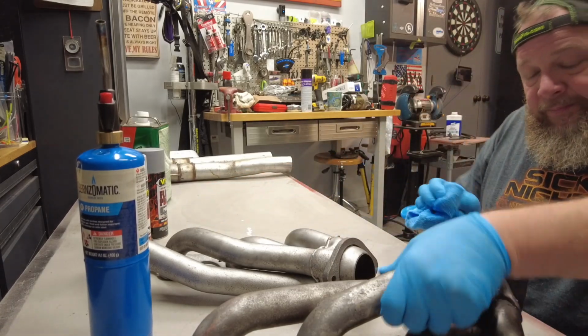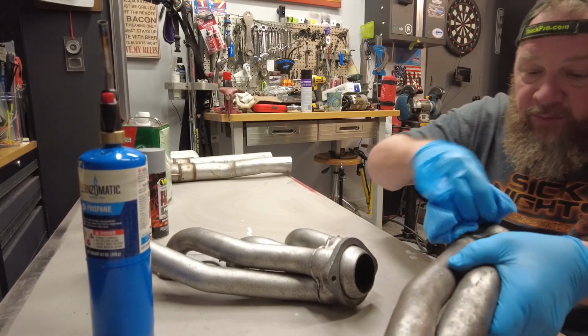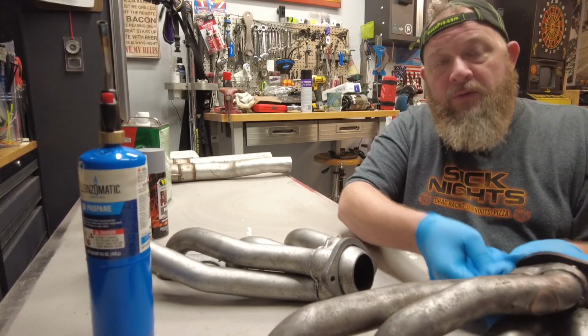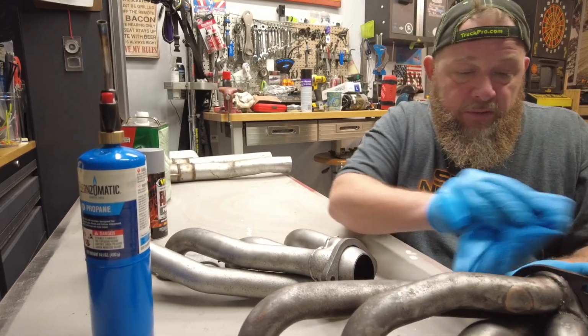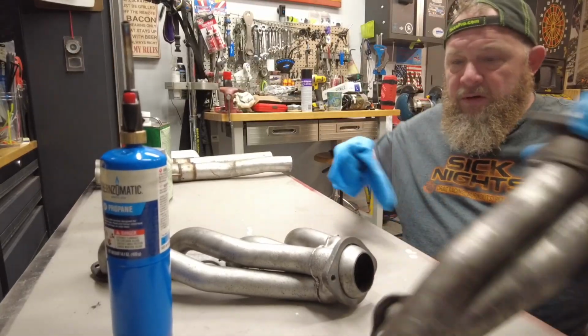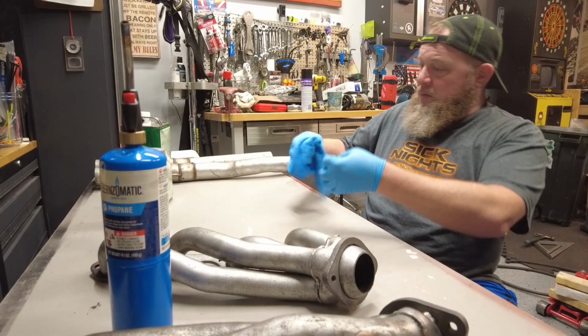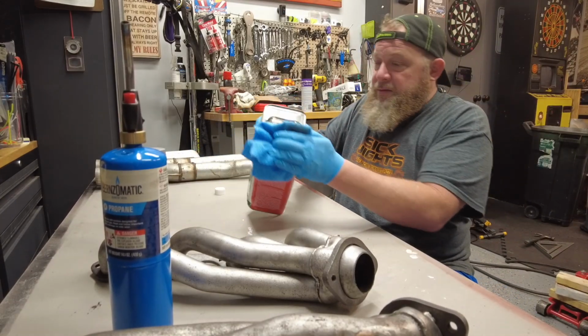Table's ready for paint. Notice I'm wearing gloves, partly because of the prep all, but also just to keep oils and stuff off my hands from getting onto the pipe as I'm handling it. One all wiped down. Moisten up another little spot there.